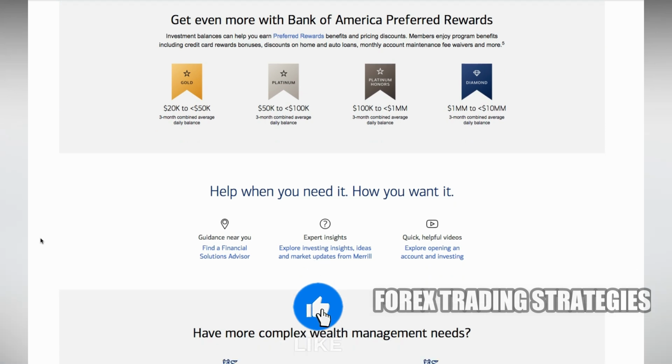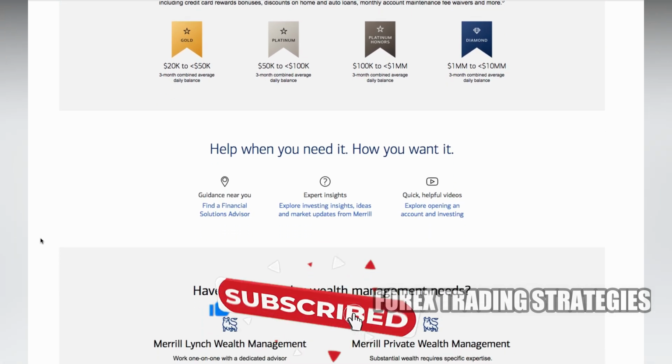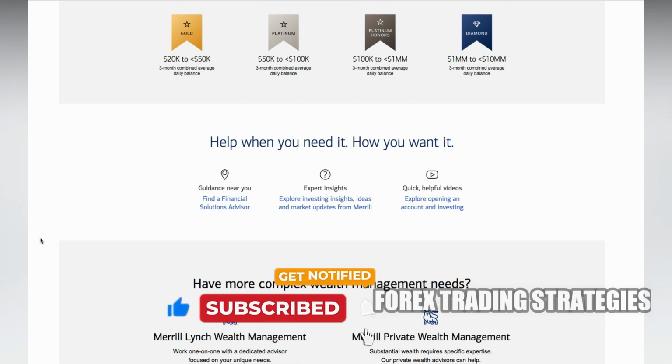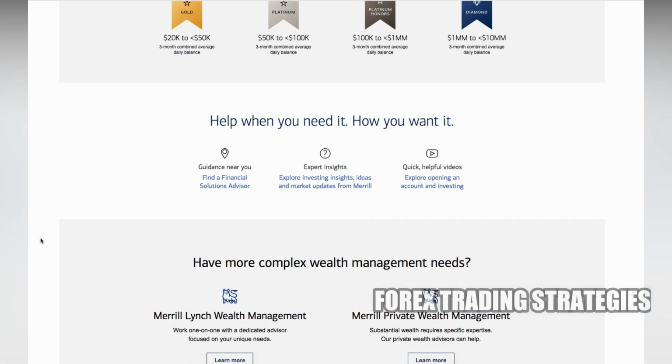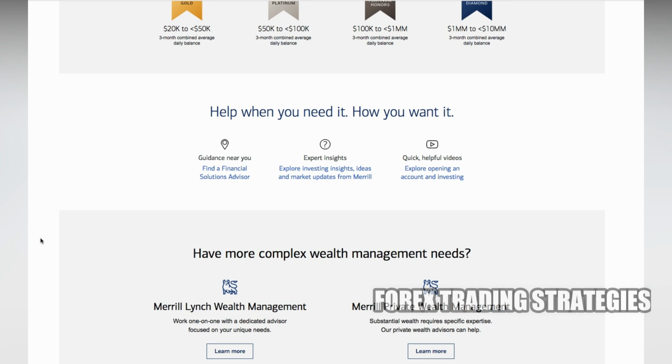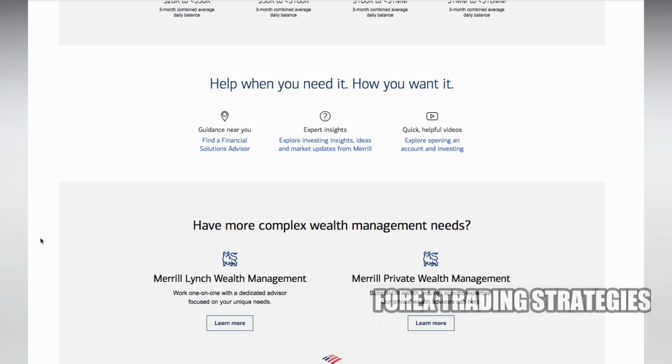It's important to note that the specific fees charged by Merrill Edge can vary depending on the type of account, the products or services used, and the client's investment strategy. Clients should carefully review the fee schedule associated with their Merrill Edge accounts to understand the costs involved.